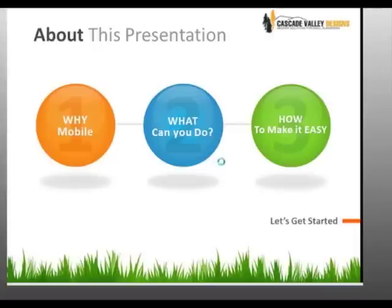About this presentation, we're going to talk about the why, what, and how. Why you need to go mobile. I don't think I really have to convince anybody of that, but there's lots of statistics out there to let you know that mobile is the way to go. What you can do about it: I want to clear up some mobile technical terms that you might hear and what the differences are, and show you, hopefully live, how you can do it yourself. And it's a lot easier than you think, actually.